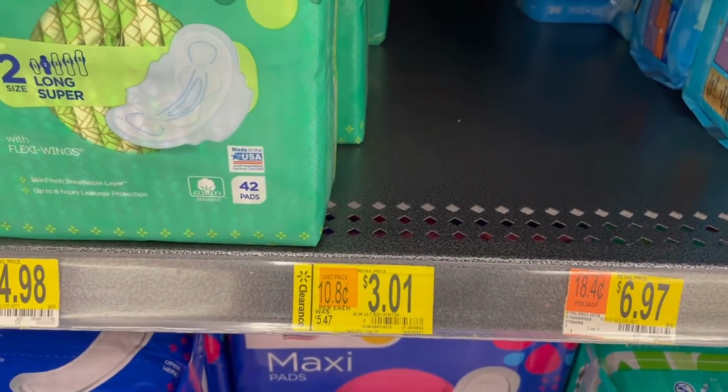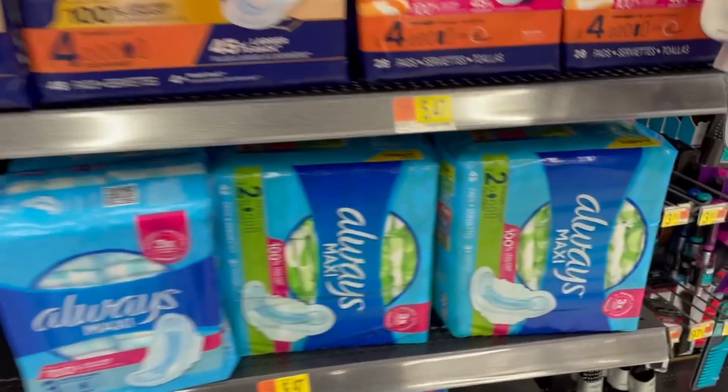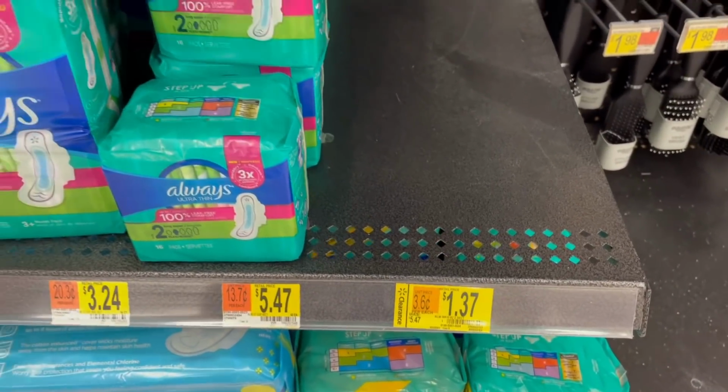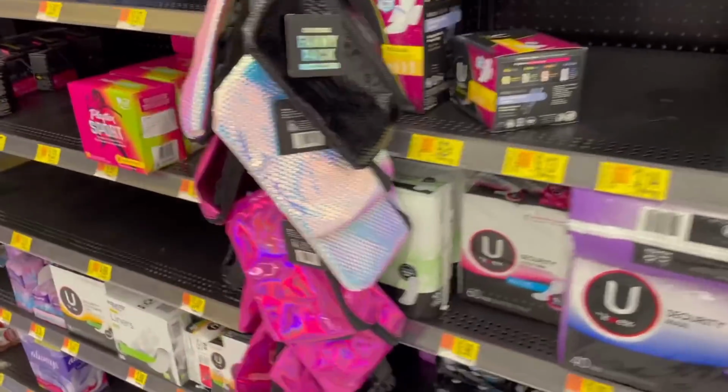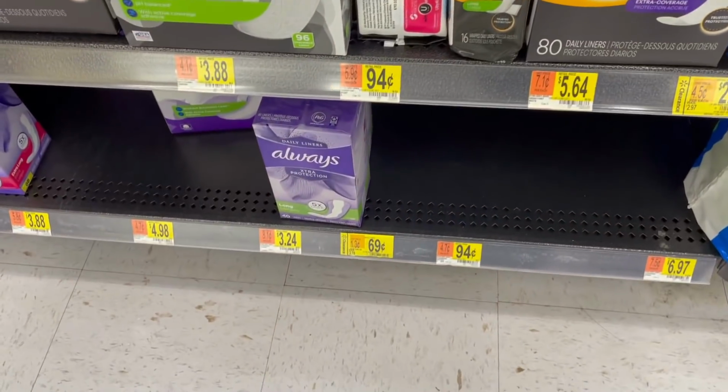This is crazy. The clearance seems to be going all the way down to whatever was here. It was like Always Ultra. Yeah, it looks like Always Ultra was right there, also on clearance. Down here, something else was $5. Yeah, this says it was Always Maxi, and that was on clearance. Y'all, if you have daughters, please, you cannot afford to just pass this by. There are so many items being marked down. Oh my gosh. So it's the entire section.